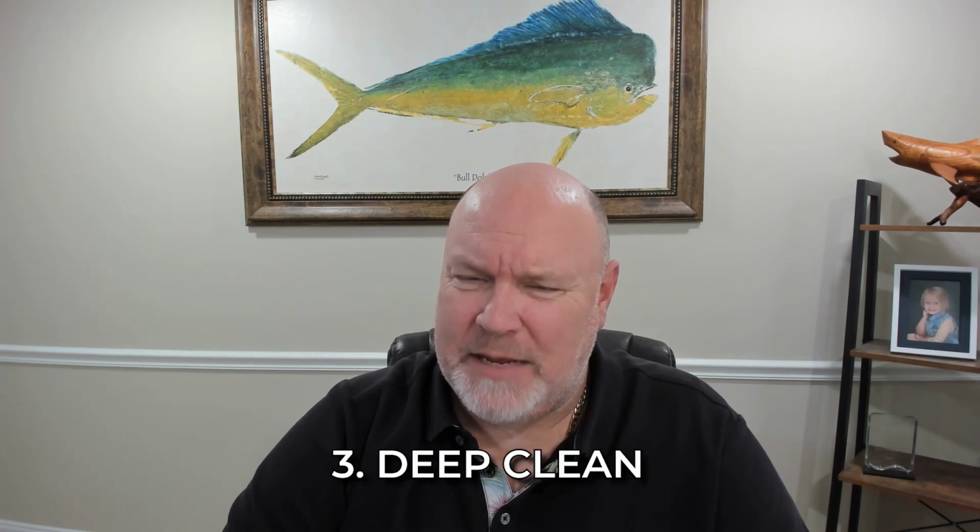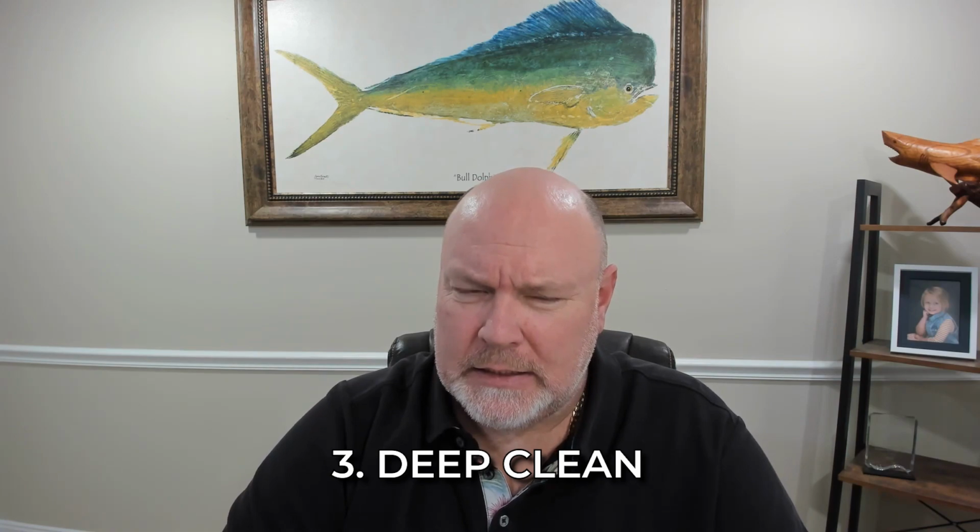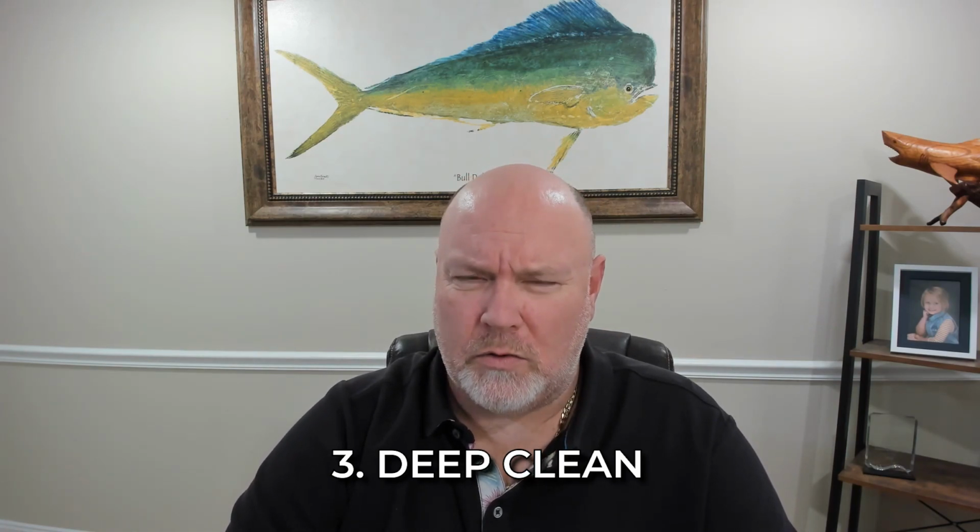Last but not least, the final D, deep clean. Yeah, no matter how clean your home is, once you declutter it and depersonalize it, there's going to be some cleaning to do. This is the time to walk through the property and look up for cobwebs. Look at those baseboards. Get down and wipe them down real good. If you have carpet, go into the corners and let's really vacuum that carpet very, very well.